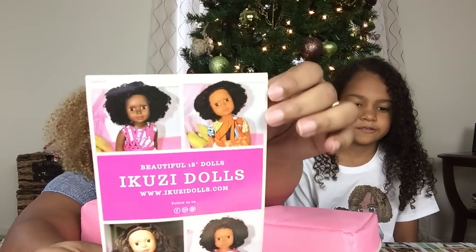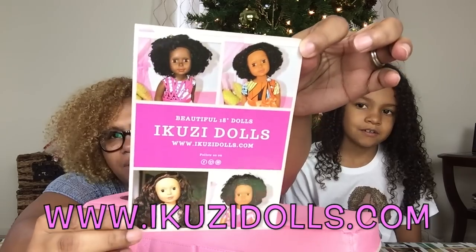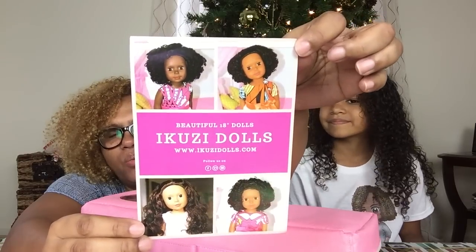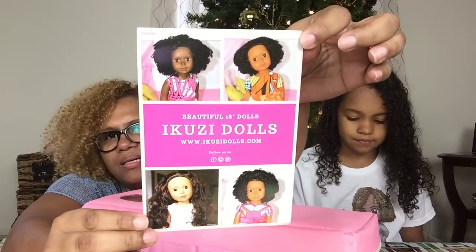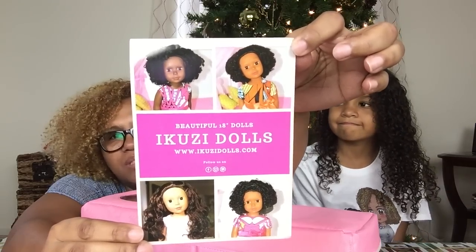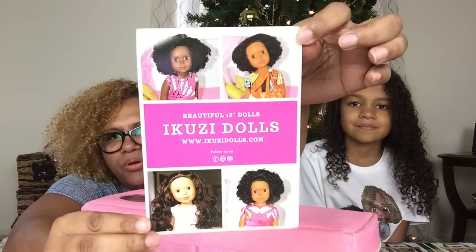And these dolls are called Ikuzi dolls, like Gabby said. These are the ones that you can get on the website, ikuzidolls.com. And I want to say thank you to the creator of Ikuzi Dolls for contacting us and asking if we wanted to review one of their dolls. And right away, I said yes, because look at these beautiful dolls. They are African-American dolls in different skin tones and different hair textures, and they are just beautiful.